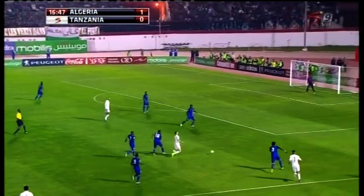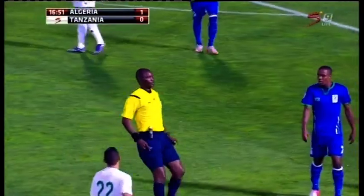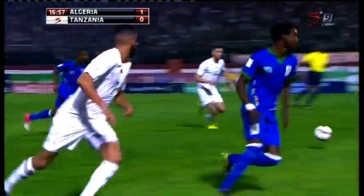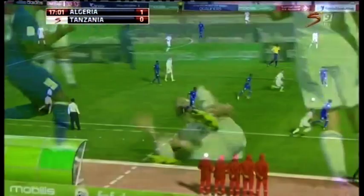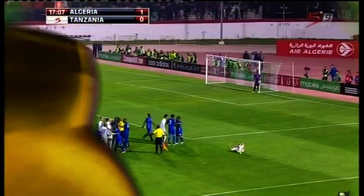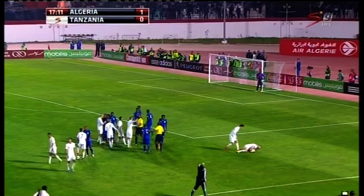Little skip ball down the flank for Riyad Mahrez, and the referee is really going to have to instill some discipline. And again, the Algerians surrounding the match official, looking for a card of some sort. Well, it was a stupid challenge indeed from Abbas. Just almost going with the heel, turned his back on his opponent, went in with the heel almost. That's certainly a booking of some sort. I don't think he's pulled out the card though.